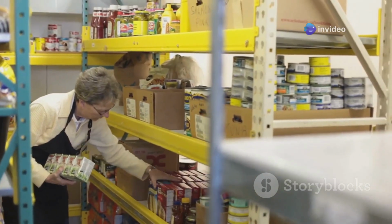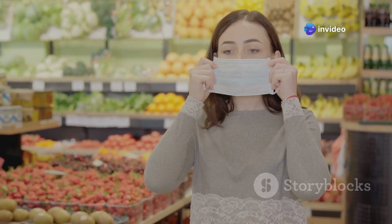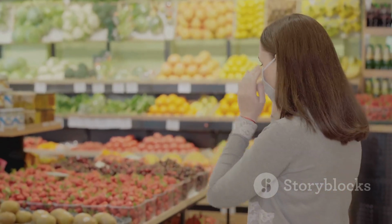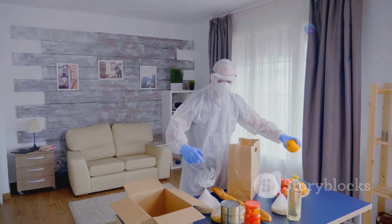There you have it. A complete guide to building a 2-week food supply from scratch. With careful planning and smart shopping, you can create a robust pantry that meets your nutritional needs and offers variety. Remember, preparation isn't about fear, it's about empowerment. Knowing you're ready for whatever comes your way brings confidence and calm.